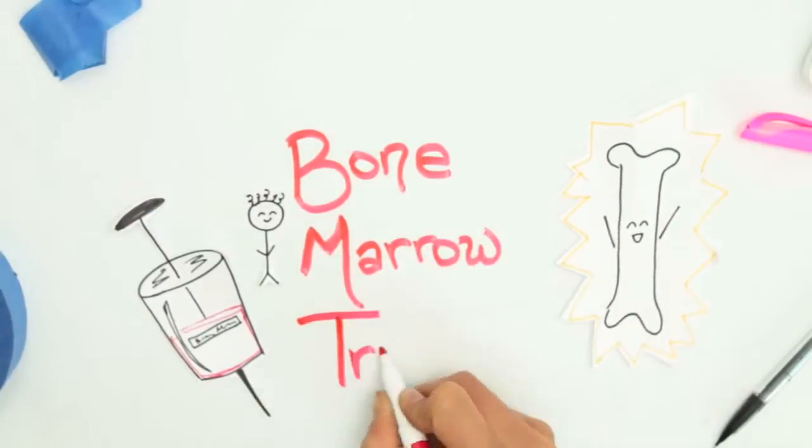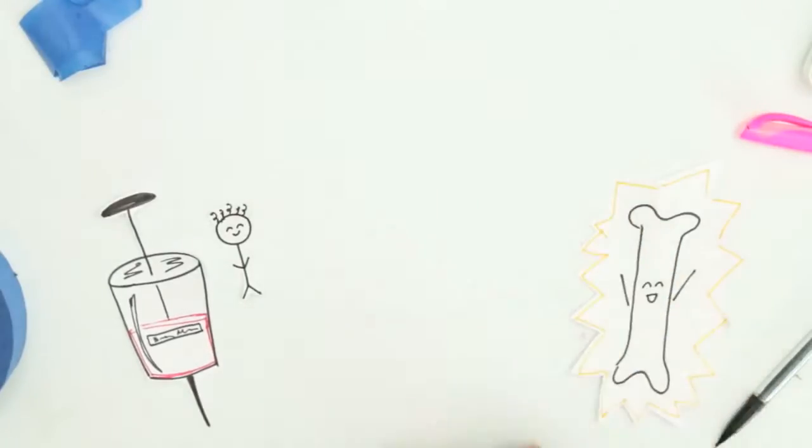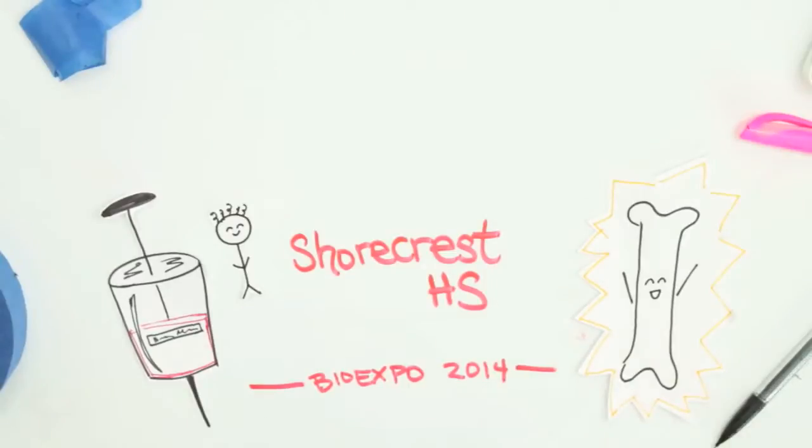Bone marrow transplant is a procedure used to treat a multitude of diseases through the process of replacing the blood-producing part of the bone with a better functioning part, called bone marrow.